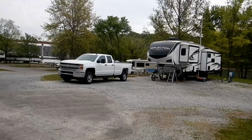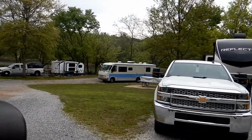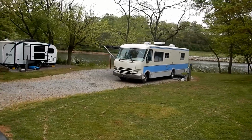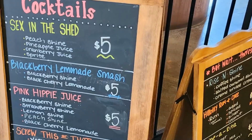But the reason we chose the Headwater side is because these sites all look a little closely packed together.